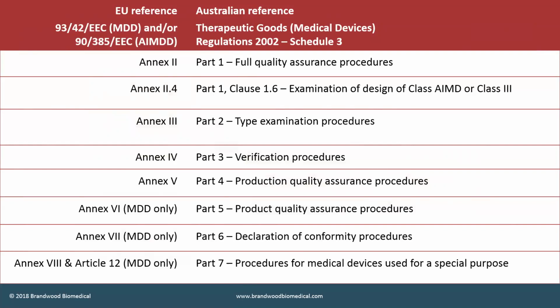You can therefore go to TGA and have a conformity assessment according to the equivalent regulation to the European Annex. You can have all of the routes of conformity done by TGA. And that will result in a TGA certificate, and then you can go forward and register your devices.